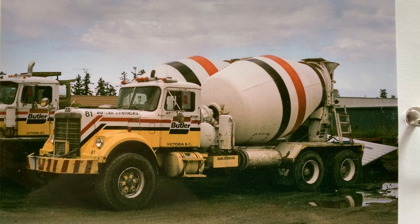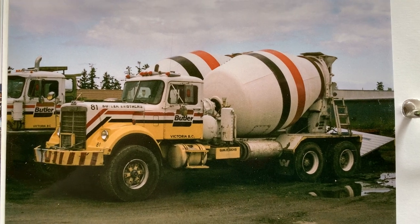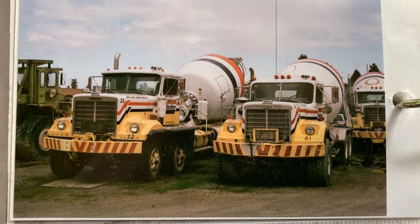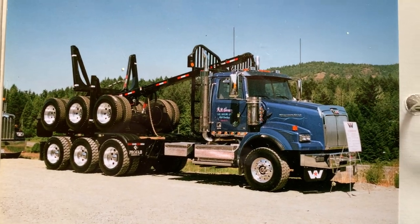Butler, that would be Butler Brothers, Butler Brothers Logging. They made buildings. They're into gravel, concrete. It's a Vancouver Island name.